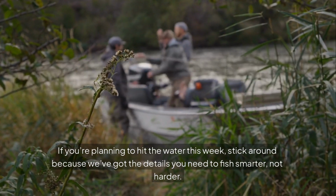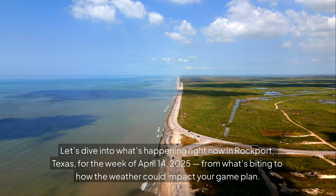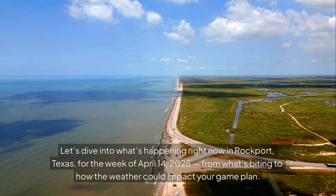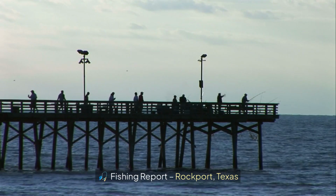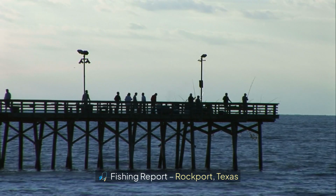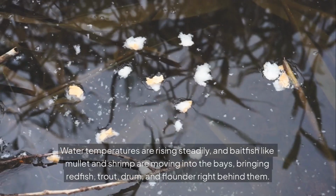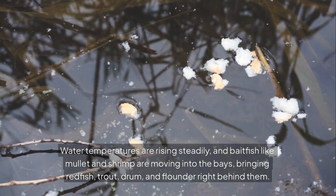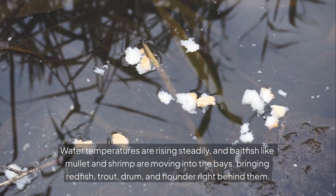Let's dive into what's happening right now in Rockport, Texas, for the week of April 14th, 2025, from what's biting to how the weather could impact your game plan. Fishing Report, Rockport, Texas. Fishing has been heating up this week as spring transitions into early summer patterns. Water temperatures are rising steadily, and bait fish like mullet and shrimp are moving into the bays, bringing redfish, trout, drum, and flounder right behind them.